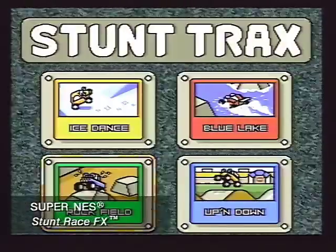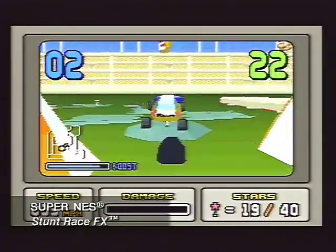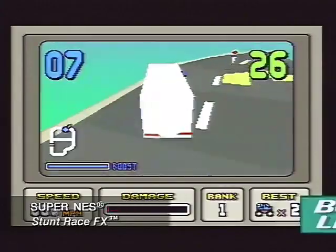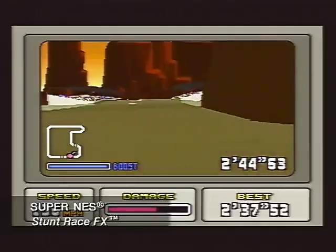Check out these stunt tracks, 4 crazy courses where you slosh through water, collect stars, and hit the big jumps, and free tracks where you're racing yourself against the clock. The bonus tractor trailer level will really test your driving skill. See you at the finish line, maybe.